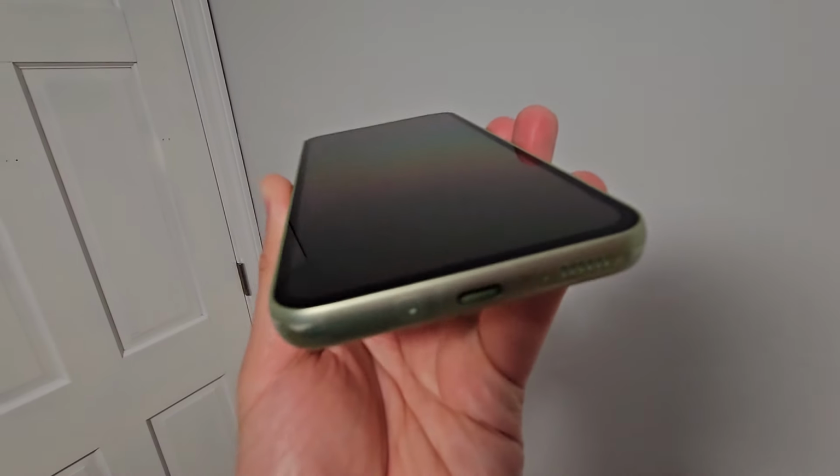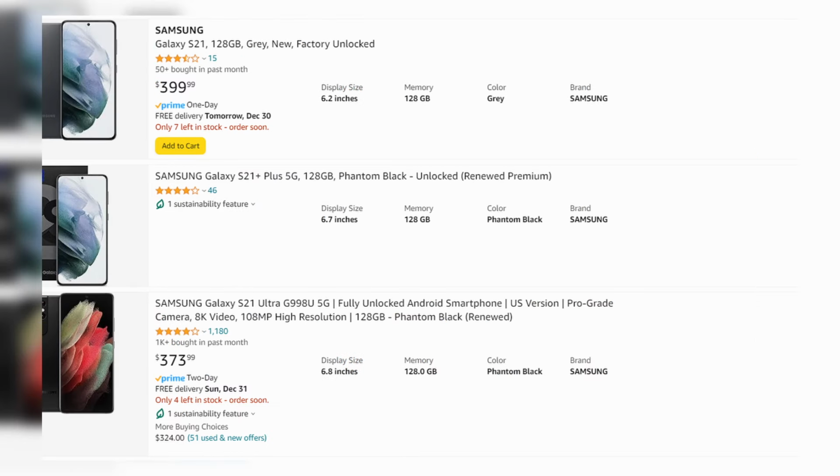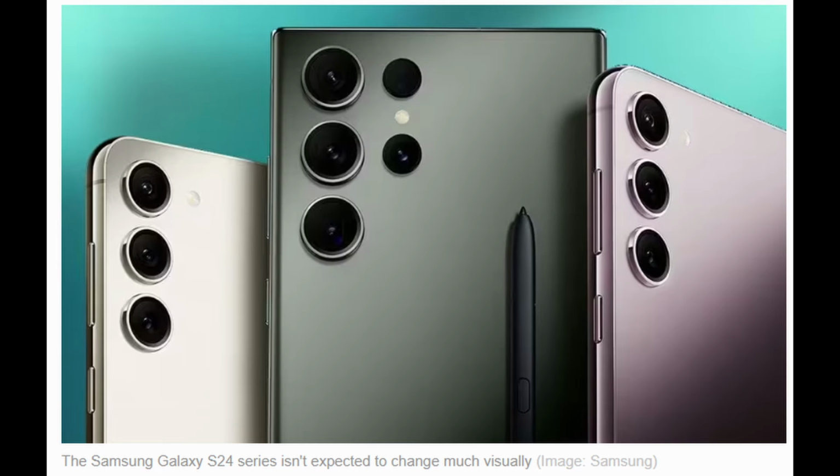So right now you can get the A54 for about $350 on Amazon, but if you look at the S21 Ultra, you can get a renewed one for $380. So I would rather get that if you're looking for a real bargain. But at this point, if you already waited this far, you might as well just wait another month just to see what the Galaxy S24 has to offer. By then, the FE might be discounted even further. I have seen it as low as $400, so that's half the price of the base model, and you can make your decision from there.